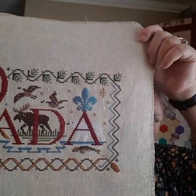Anyway, so this is done. Next time I'll show it to you all framed. I was happy to get that finished. That was an enjoyable stitch. I like that. Okay, so those are the only finished projects that I have to tell you about today.